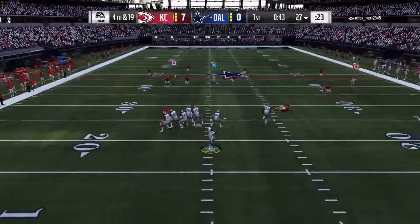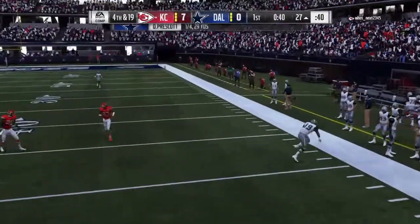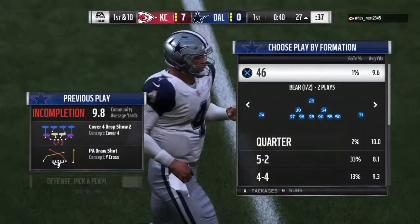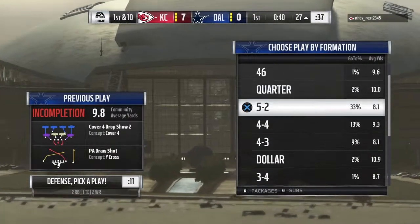On 4th, they do snap it to Prescott. And they will not be able to hook up there. It's incomplete. A surprising move here on the opening drive of the game. And it'll be a turnover on downs. And out come the Chiefs now.